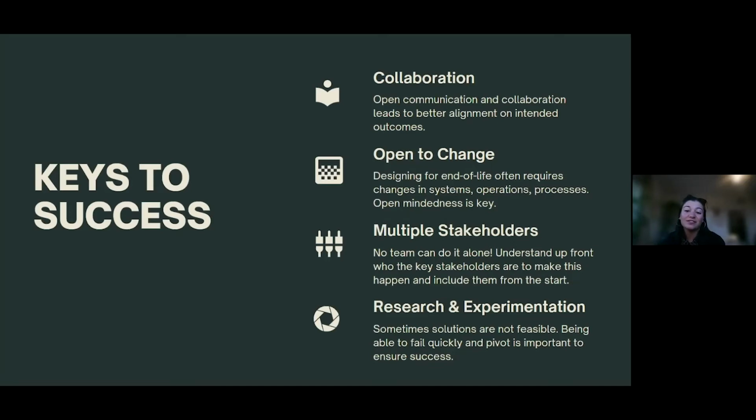And then lastly, research and experimentation. So unfortunately, sometimes the solutions that we work so hard to design are not feasible. And being able to fail quickly and pivot is really important to ensuring success.